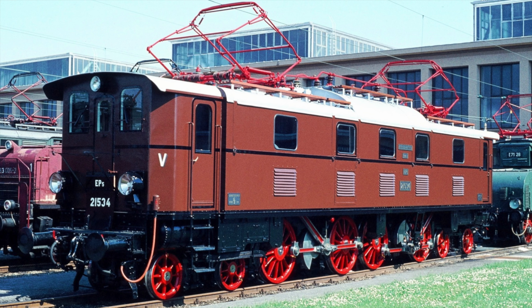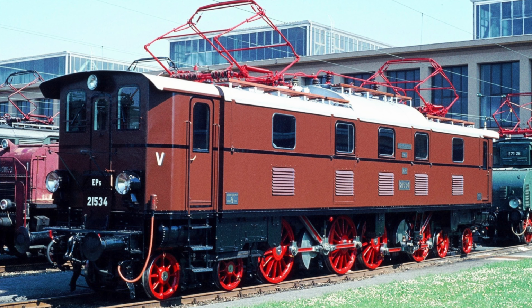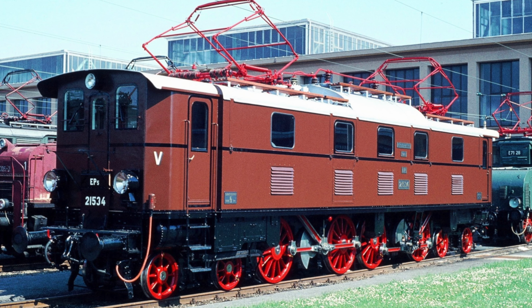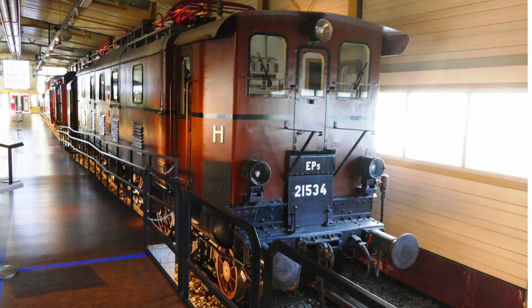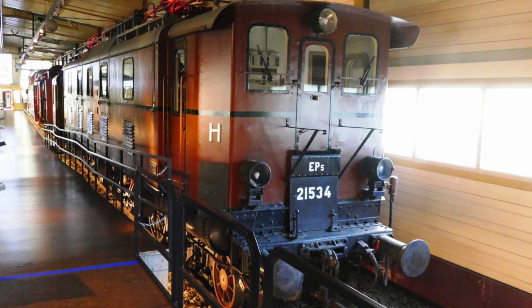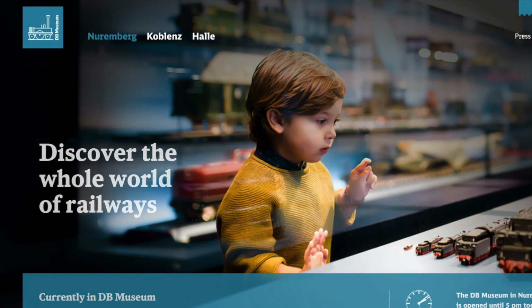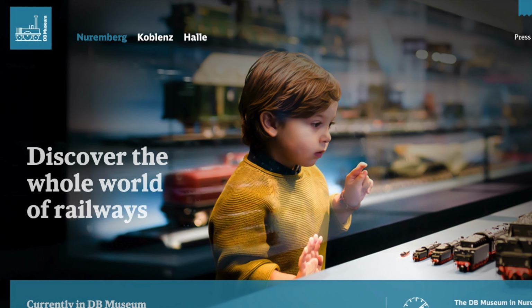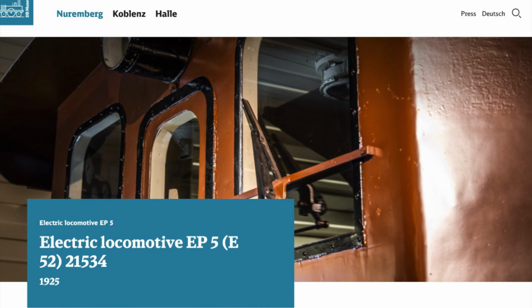Our prototype is the only surviving example, having been withdrawn in 1970 after over 1.7 million kilometers. It was restored to its original livery and cab configuration and is now on display at the DB Museum in Nuremberg. I think the locomotive can still roll, but it is no longer operational. This completes the high-level overview of the prototype.